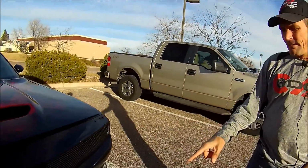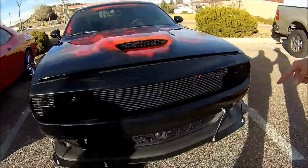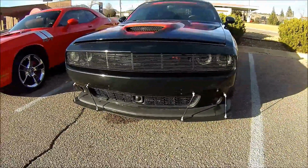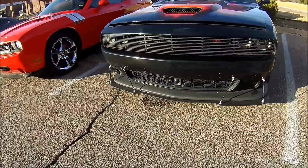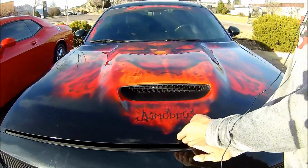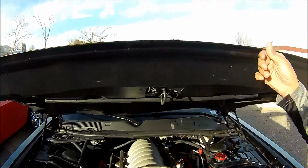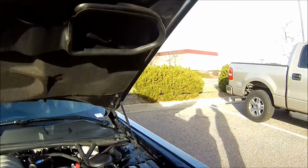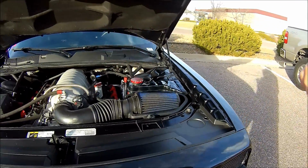So the front of the car is completely redone. Phantom grille from a company out of Florida. 392 front lip, so I could put on the carbon fiber chin splitter from Steve White Motors out of North Carolina. And then I got this hood because I knew that the TA hood was going to come out with the new Ram Air Direct air intake. Also bought that from Steve White Motors.